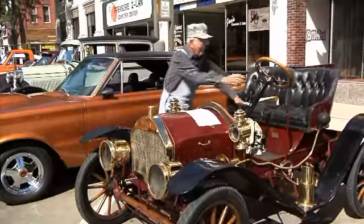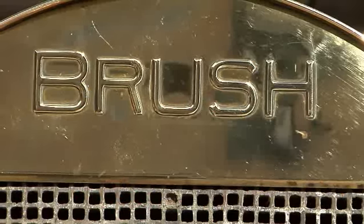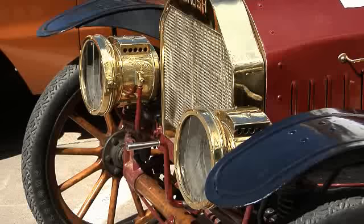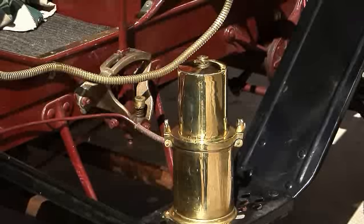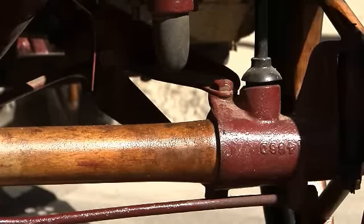One of the oldest vehicles at the auto show was this 1909 Brush. You say you never heard of Brush cars? They were made for about 8 years, beginning in 1905. This one is owned by Glenn Overby of Millette.